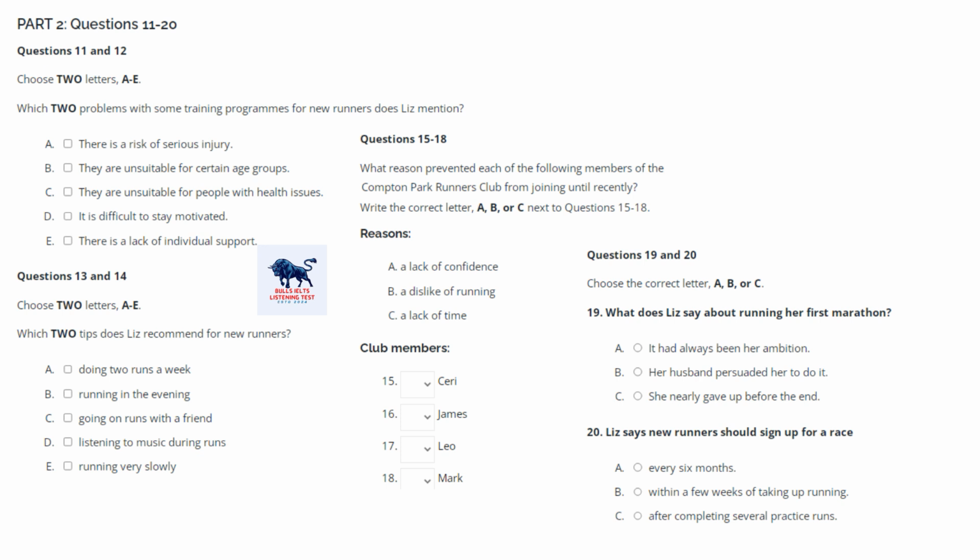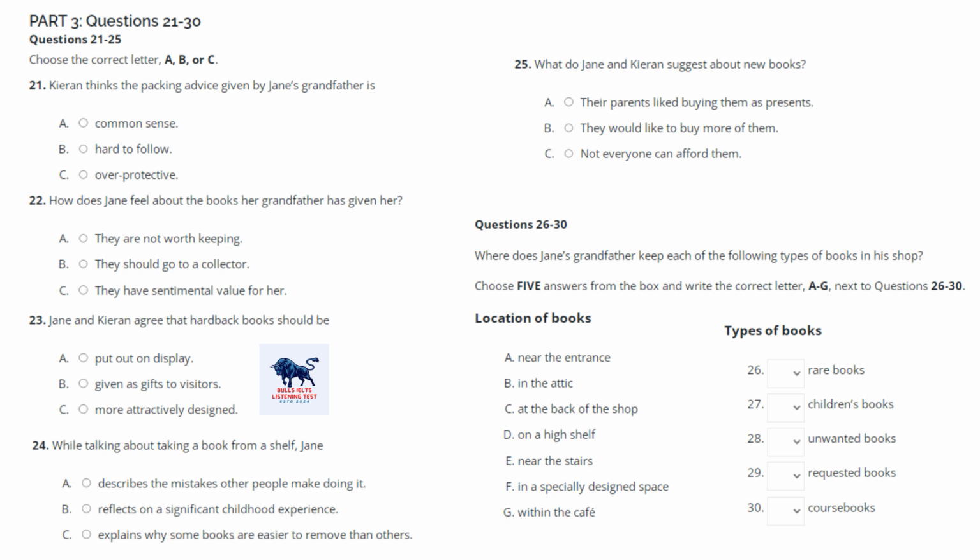That is the end of Part 2. You now have 30 seconds to check your answers to Part 2. Part 3. You will hear 2 students called Jane and Kieran talking about books. First, you have some time to look at questions 21 to 25.